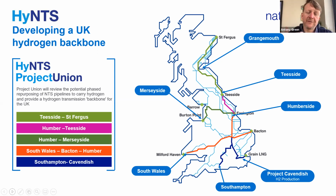We're using some very clever cloud-based optimization tools. This is taking your normal network modeling tools and taking them up a step. They're working 24/7 in the cloud. Since Christmas now, we've run about 1,200 scenarios of potential backbones across the UK. And we're starting to identify where our preferred routes might be.